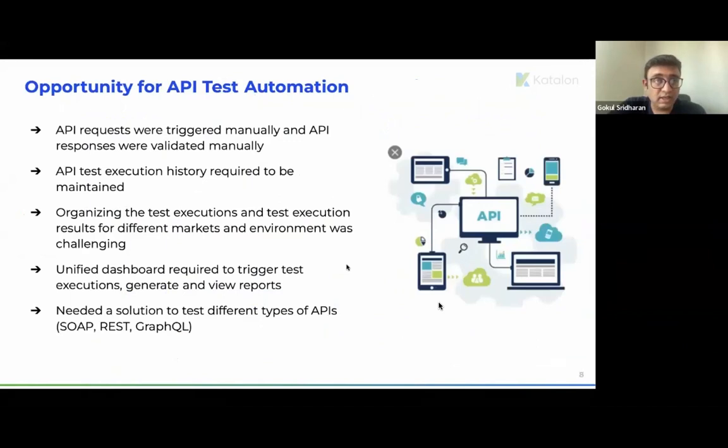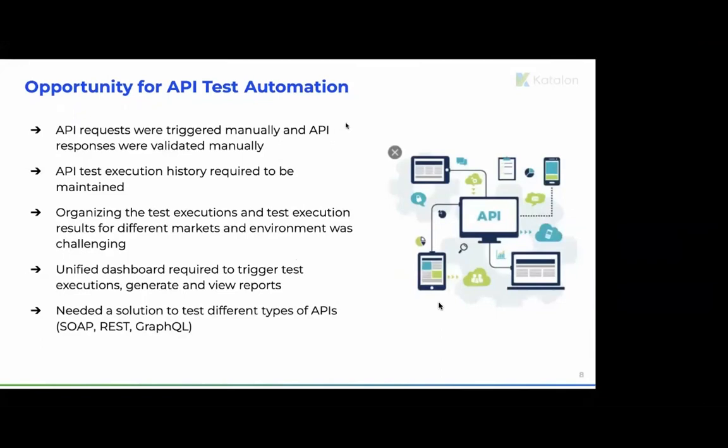And I think you also wanted to talk about some of the opportunities for API test automation in general. So I'd be intrigued to hear your thoughts on what that looks like. Yes. So as I was explaining, Gokul, 7-8 months before, we were trying to do some API test automation, but there were a lot of challenges that the team was facing. So I tried to list down the challenges and the opportunities that we had for that API test automation.